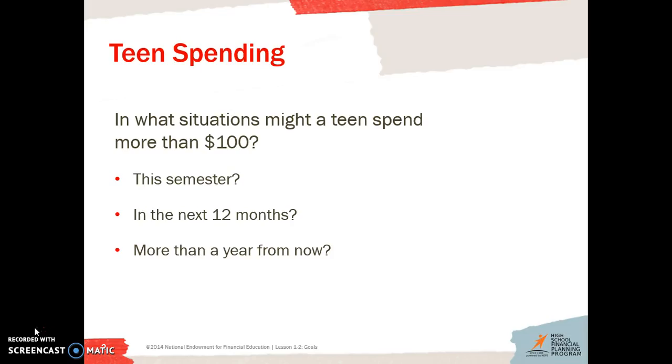Before we even begin our lesson today, I want you to take a moment and brainstorm situations when a teen or a young adult might purchase a big ticket item. So a big ticket item is something that you might spend more than $100 on. So think of some examples of big ticket items that teens or young adults might pay for while in high school, and maybe even when transitioning into young adulthood.